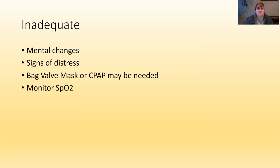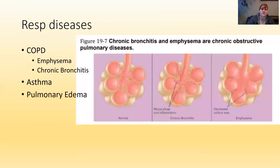So mentation, stress or distress, and all those, like the rate, depth, and lung sounds. Different respiratory diseases. COPD is a blanket term for something that's chronic, something that's obstructive, that deals with the lungs, and it's a disease. We've got emphysema and chronic bronchitis. So chronic bronchitis is basically a bunch of nasty, phlegmy grossness in their mucus plugs. And then emphysema is just damage to the little air balloons themselves.